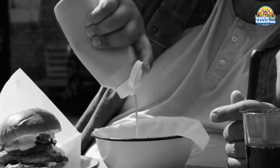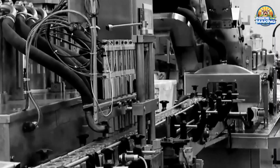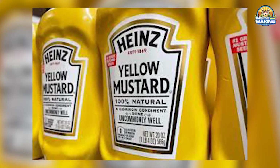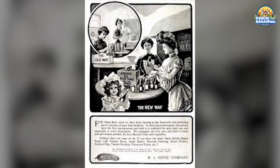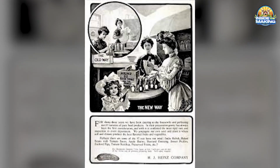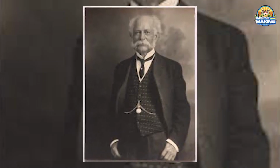If you were buying mustard in the early 1900s, you wouldn't find the smooth, creamy condiment we know today. Instead, mustard was often coarse, grainy, and unpredictable, with some jars turning watery and others thickening into a paste. It was messy, inconsistent, and far from perfect until Henry J. Heinz and his vision entered into the game.